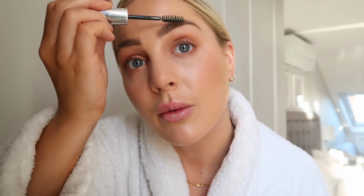This was the Anastasia Beverly Hills Brow Gel, but as you can see, I've used it so much that the writing has come off. So I'm just going to set it with this, brush them up, and that will do. I don't really spend too much time on them. I just, like I said, like to make it natural.